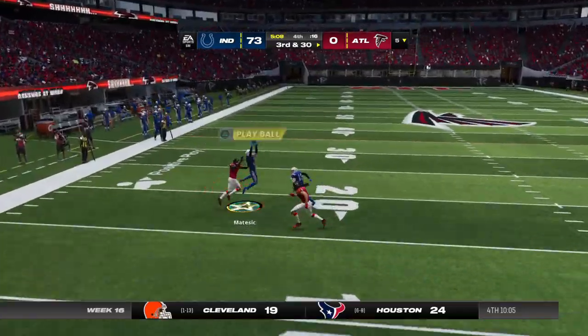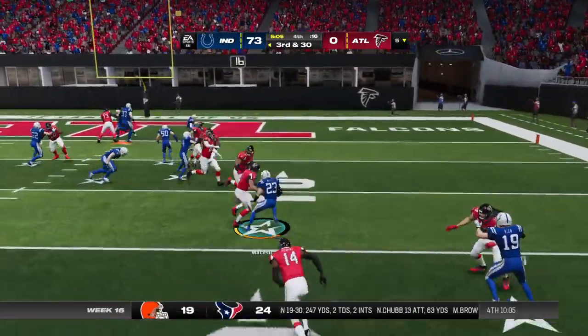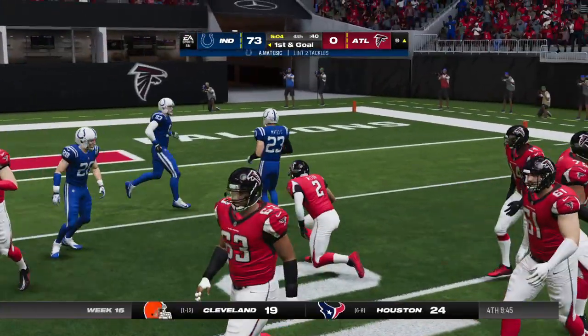Throwing on 3rd and long. Beck. And his pass is intercepted for the 4th time today. And he'll bring it back to the 9-yard line.